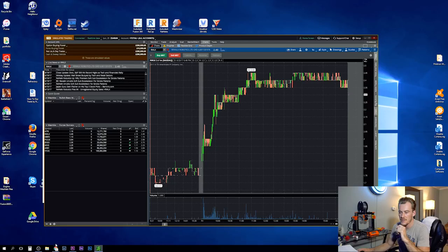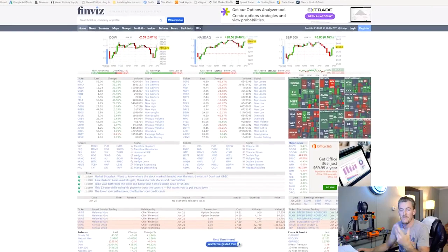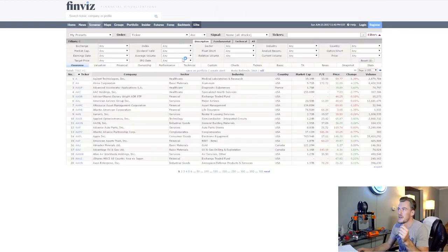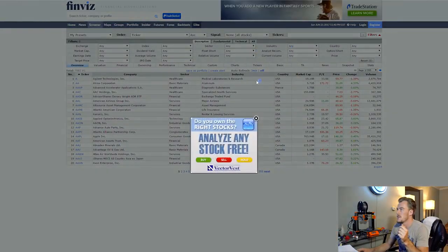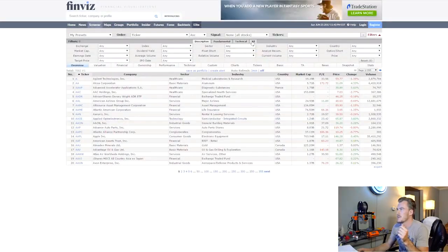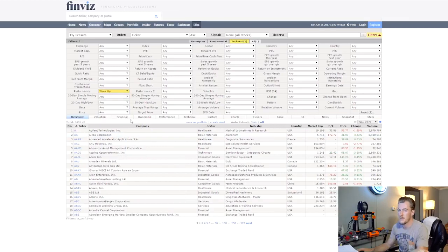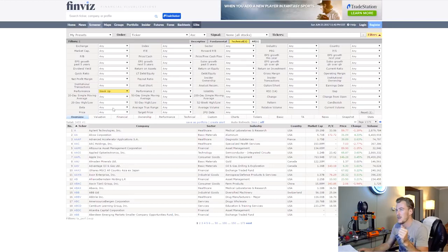This is a pretty nice website for also finding and scanning if you want to. You can go to screeners and then get rid of the pop-up, go to all. You can do performance, plus or minus, whichever way you want to go. Let's do the past week up. So any stock that has been going up in price for the past week.